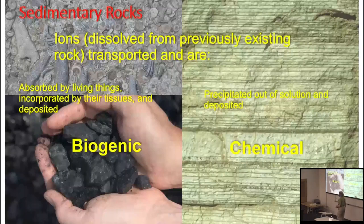Or, in some cases, those ions in water solution make their way to some basin, some lake or lagoon, shore environment, and the water evaporates, or at least gets hyper-concentrated in those ions, and then they crystallize out as salt, which accumulates on the lake floor or the sea floor. That pathway forms chemical sedimentary rocks. So detrital, biogenic, and chemical sedimentary rocks. Okay.